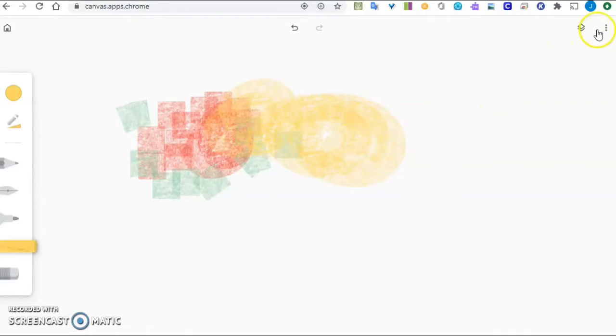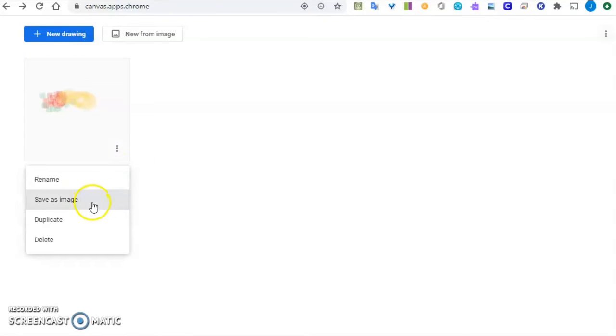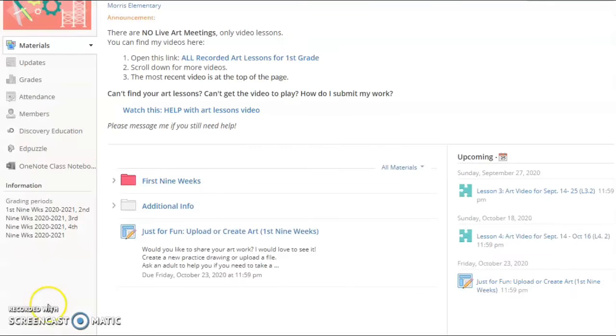When you're ready, you can click these 3 dots here for more options and save your image. You can also go back to this little house to see all of your drawings. From here, you can save your image and share it if you'd like. If you decide that you want to share your work, you can go back to your Schoology page and click on the link that says Just for Fun, Upload or Create First 9 Weeks.